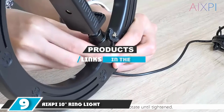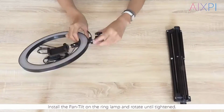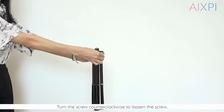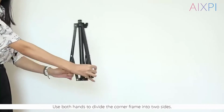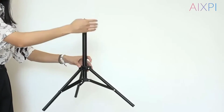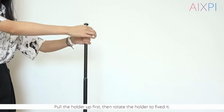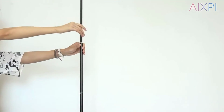The AIXPI 10 with tripod is another bright USB light, but somehow the AIXPI lights take the same power source and do more with it than other brands. We like that this kit has multiple uses. It can also serve as a selfie stick with its remote trigger. Like many of the other lights, it has 10 different brightness settings and 3 different light temperature settings, but none of this really differentiates it from its competitors. Unfortunately, the issues we found with this light outnumbered the benefits.